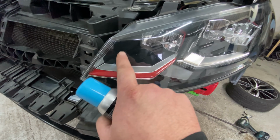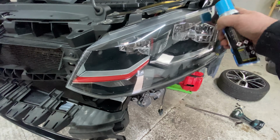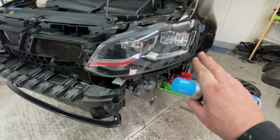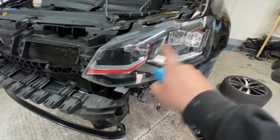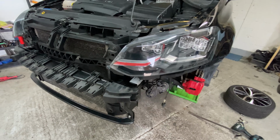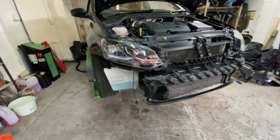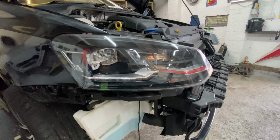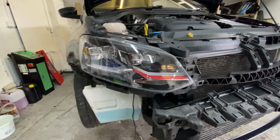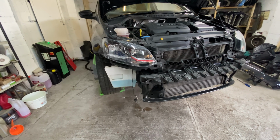You can see little pitting bits in it and stuff like that. So this doesn't need so much aggressive rubbing down like the other one, but I'll definitely be doing this one the same to match it and to make them look brand new. So there you go. I'm so happy with that. Look at that. It's so nice. And it just saved me about £400 replacing it.